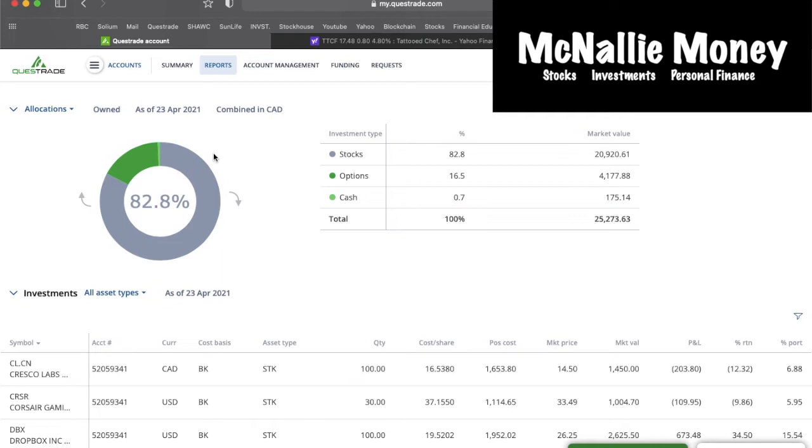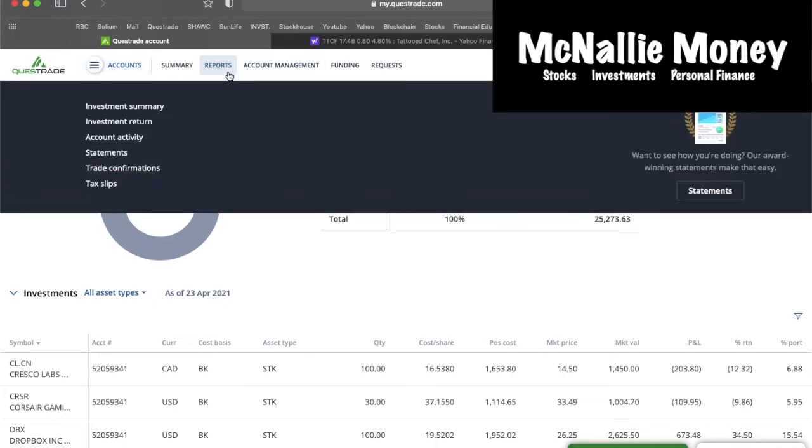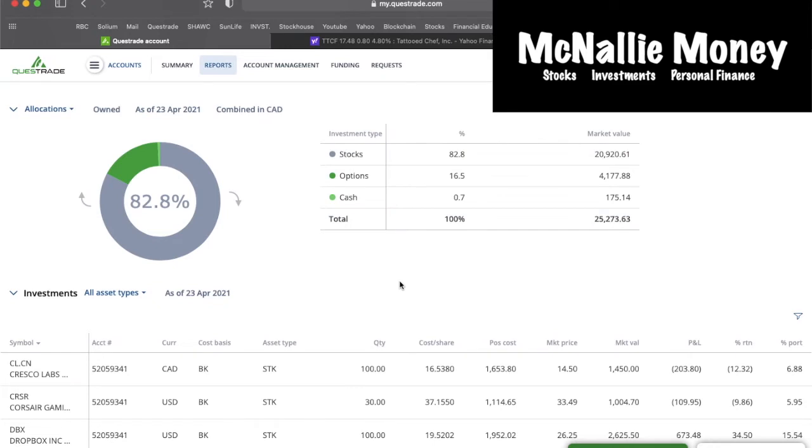So now that we've looked at the trades I made this week, I wanted to give you guys a quick high-level summary of my account. So this is a cool tab here in Questrade. You can actually go into My Accounts, then you go into the Reports section here and Investment Summary. This will actually give you a breakdown of your positions or allocations in your account.